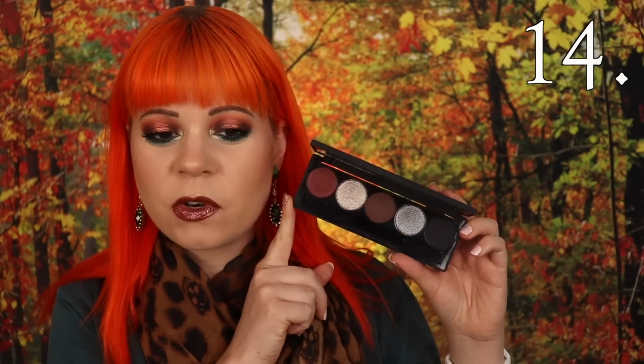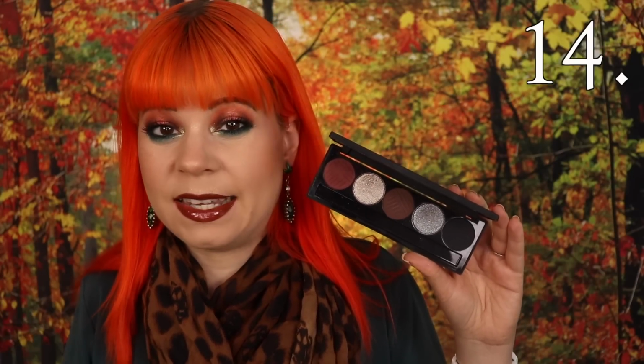So this is the Smoky Soiree palette. I just feel like with all the depth that you have in this, you're going to get a very, very dark and dramatic look, and I think of dramatic looks when I think of fall.